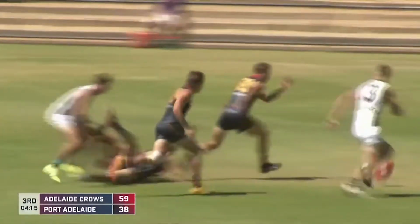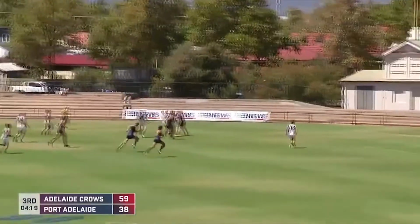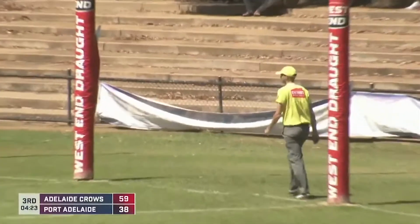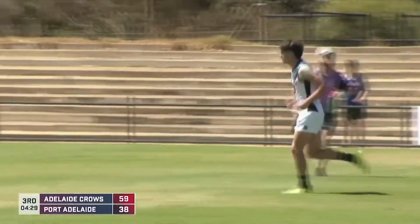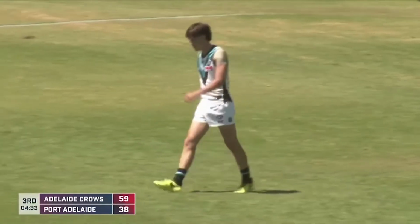Frampton managed to edge out his opponent. Ball now spills free. Marshall going after it. He's got some support. Handball over the top. Butters just knew where to be. Runs into the open goal. And Zach Butters has got his first and just keeps Port within touching distance. Margin back to 15 points. The first goal of the second half going the way of Port.